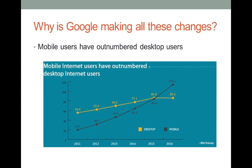So why is Google making these changes? Well, I don't think it's any big secret or surprise that mobile is getting bigger and bigger and bigger. Mobile users have outnumbered desktop users already, and the trend will continue to grow. Desktop users, the yellow line here, you can see in 2011 were far exceeding mobile users. It didn't take long for that trend to reverse itself. And now in 2015, we're pretty much equal. Moving forward past 2015, it's projected that mobile use is going to just skyrocket.